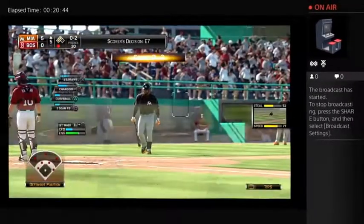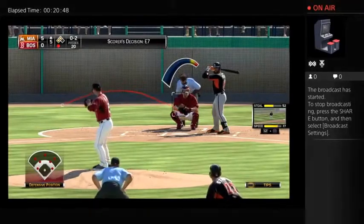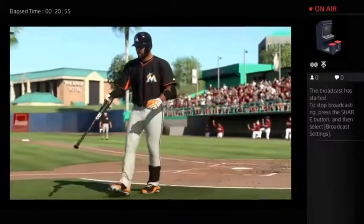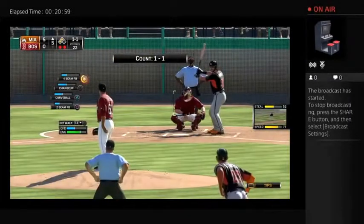Marcell Ozuna will stand in another dangerous spot here in the inning as this ball game is hanging on the precipice of getting out of hand. Yeah, I think you have to get this guy if you're going to have any chance of sticking around. Even a single here might put this one out of reach.